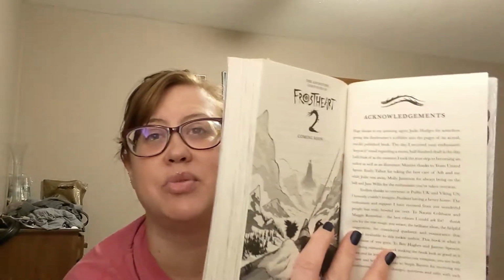Ash was fun. You know, the balance between good and evil, figuring out who you are, and then having a good ending to this story, but still being super excited for the next one. It was good. It was really good.